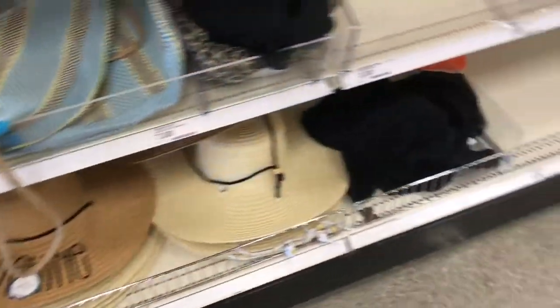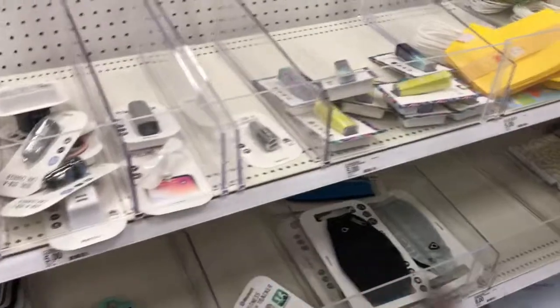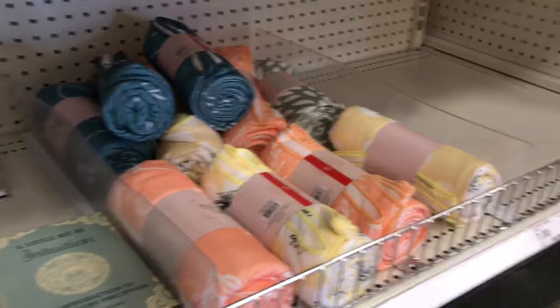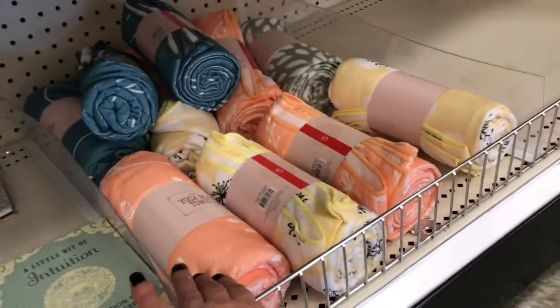Then you have these. You have the hats on the bottom there. Those are $7. And these are the sand buckets. Those look like that's $5. Then here you have your tech stuff. A little bit of intuition. Oh wow, and that's a yoga mat towel, $5. And then what are these?